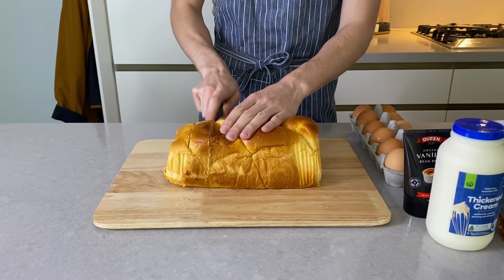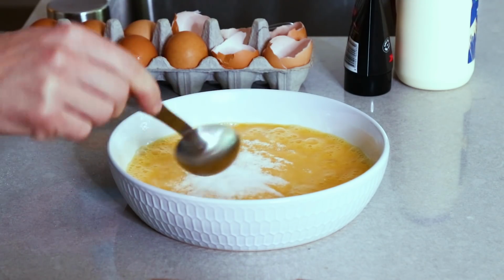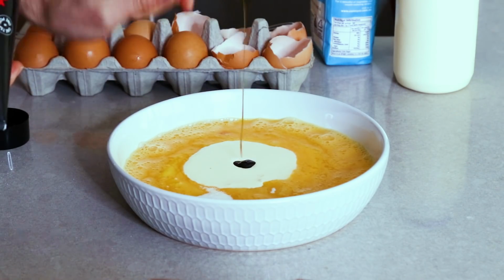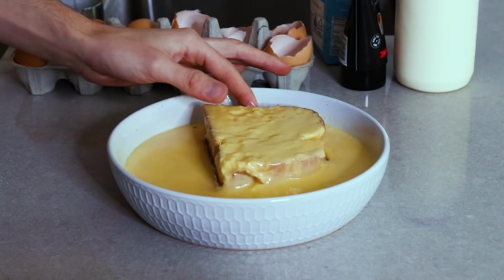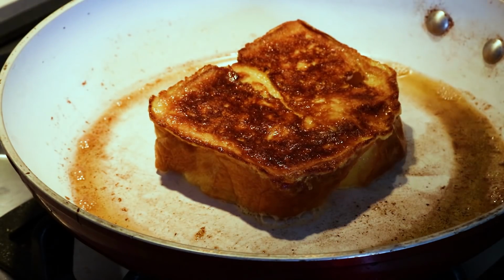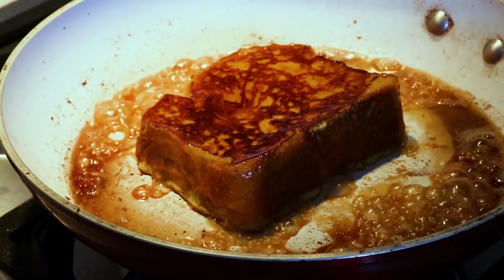I'm slicing the brioche bread into thick slices. I'm going to mix 5 eggs, 1 tablespoon of caster sugar, half a cup of cream, 1 teaspoon of vanilla paste. I'm just gonna whisk it until it all comes together. Next up, I'm dunking the brioche slices into that custard mixture. Okay, time for frying. I'm going to add some maple syrup on top, and the heat from the pan is going to caramelize it.